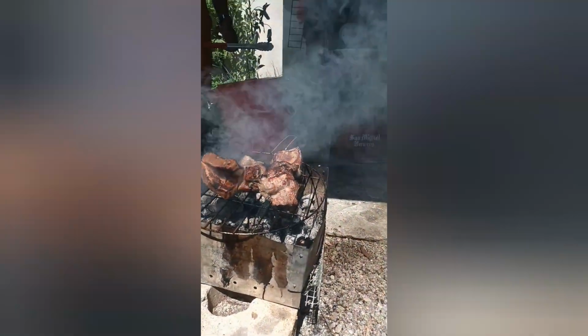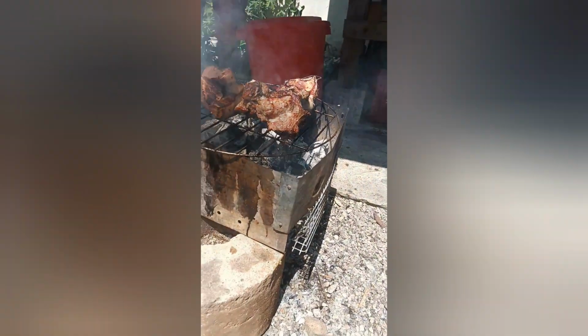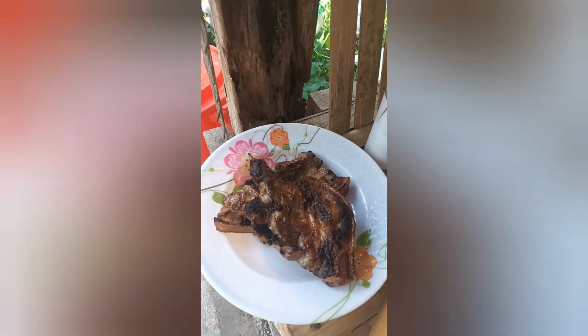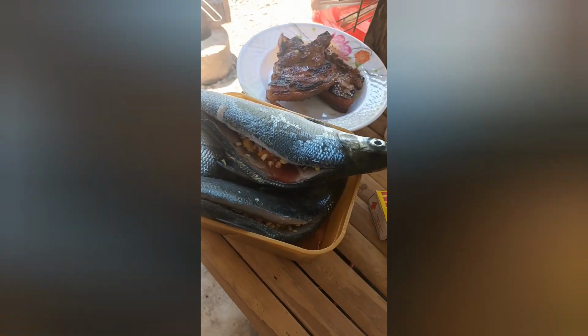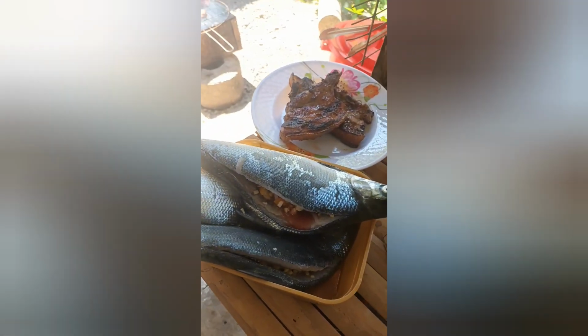Okay, so we got our grill fired up here, birthday time, and we got some pork on the grill. And this is, yes, a homemade grill, made by yours truly. There we go, that's looking good. Here's some of the finished product waiting to be consumed, and we have some bangus fish. It's kind of a bony fish. They split it open and they shove some vegetables in there for cooking on the grill.